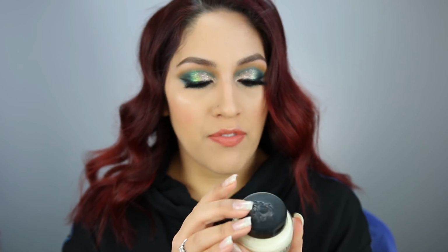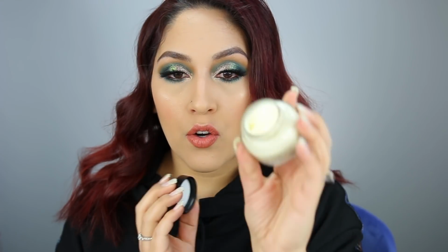I think we're gonna start out with face because that's mostly what I have here. So the first primer I have here is the Bobbi Brown Vitamin Enriched Face Base. This is kind of like a cream primer. This is up during Macy's 50% off sale. This is also the primer that I'm wearing under my foundation.